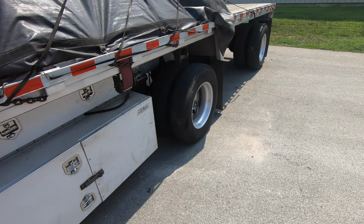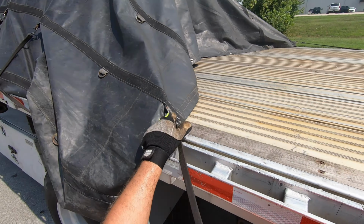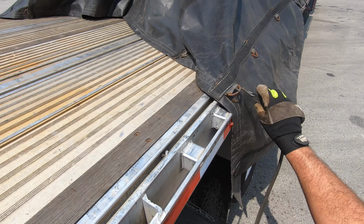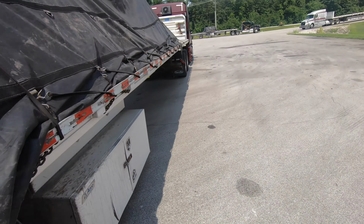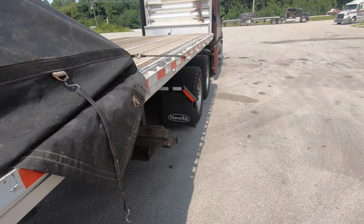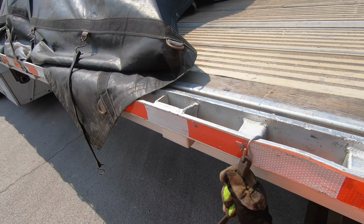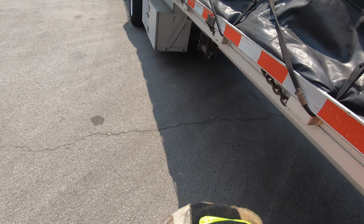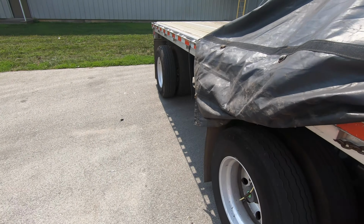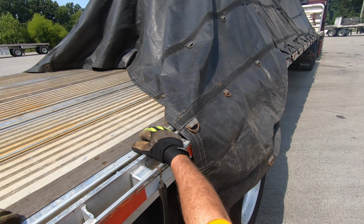All right, both sides are done now. Now we're gonna take off the corners, all four of them. Let that droop. Okay, so front and backs are done the same on every single steel load that I do. Okay, every one of them.